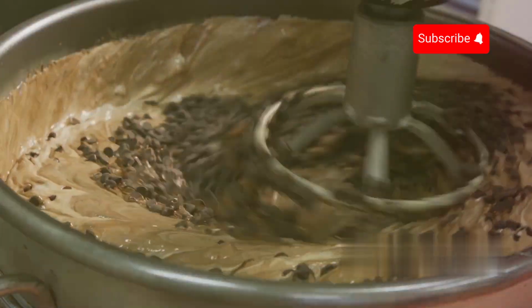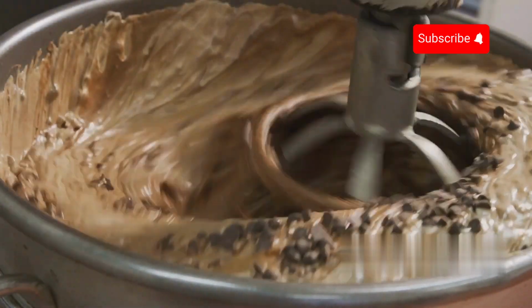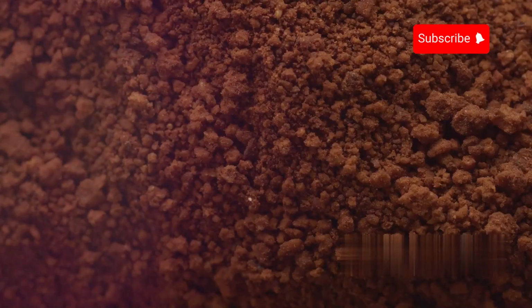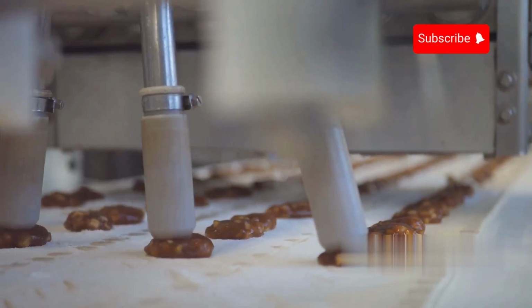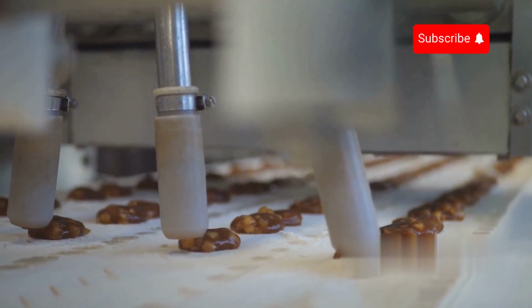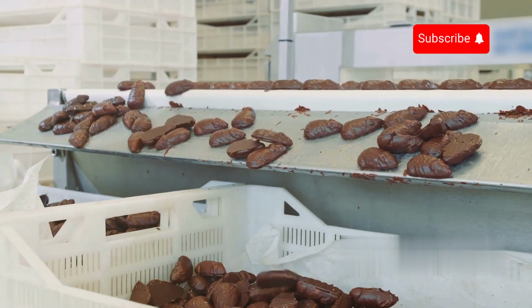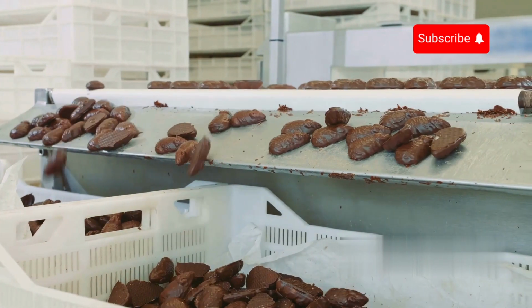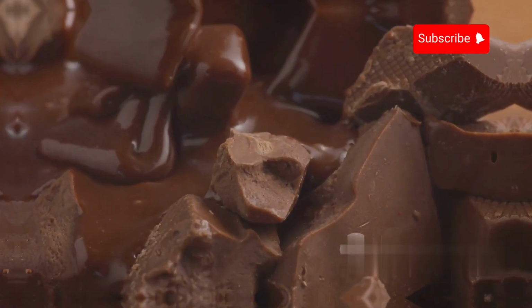Now, the cocoa beans enter the next crucial stage of processing, fine grinding to create cocoa powder. This step forms the very foundation of chocolate's signature flavor. The cocoa powder is then placed into a hydraulic press, where the last drops of cocoa butter are extracted, leaving behind solid cocoa cakes that can weigh up to 7 kilograms. Cocoa butter, a natural fat, gives chocolate its smooth texture.